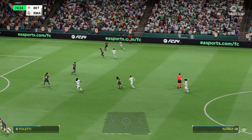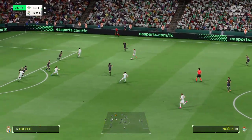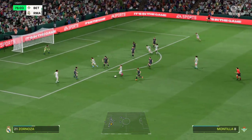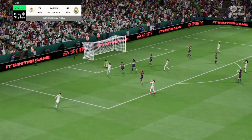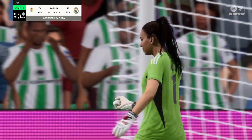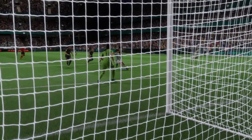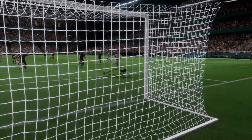This is a promising-looking attack. The crowd urging her to shoot. What a stop! Razor sharp! Oh, talk about reactions! How good were hers then? It's such close range. That's a brilliant save.